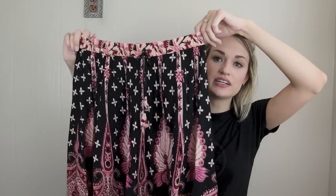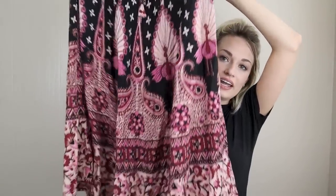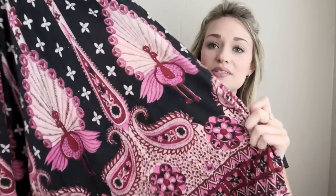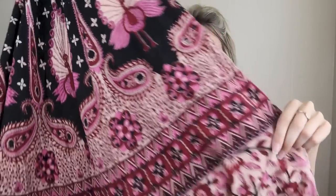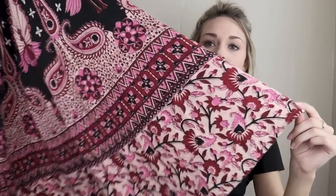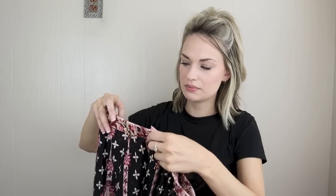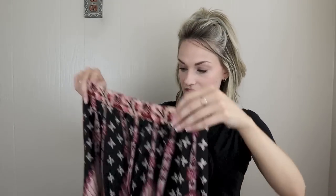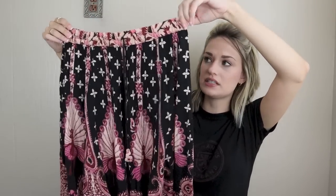So this is a skirt. It has an elastic waist with a little tassel detail, and it's a midi length. I just love the print. It has peacocks throughout. How adorable. And then this just kind of like paisley floral bottom section. And I believe, yeah, this had no size. It is vintage as well, so I just measured it. I think it's like around a size medium.